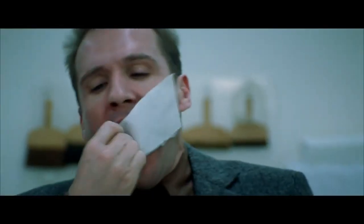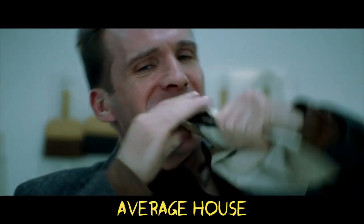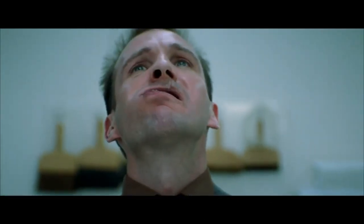For some reason, we get a detailed description on the exterior of Lucy's home. Long story short, it's just an average house. We also, of course, get a detailed description of Lucy.